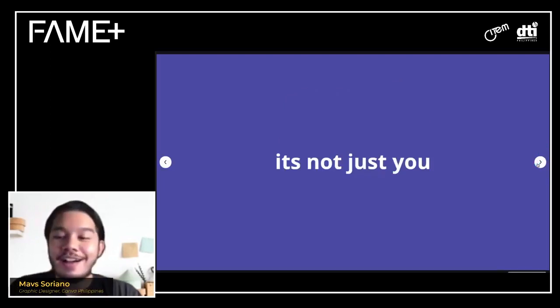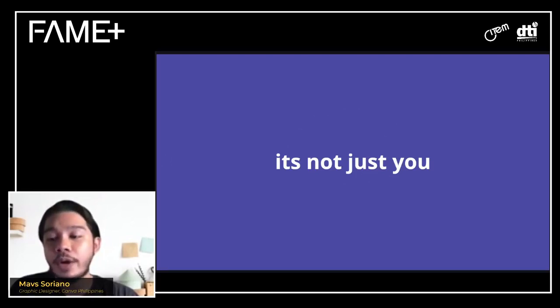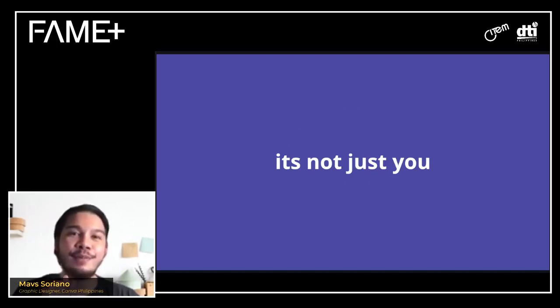So I just want to talk about how powerful graphic design is first before we dive into the demonstration. Why is graphic design powerful? Designing something is not just something that you create, because it's not just you. People are involved when it comes to designing, because in the first place you design so people can see it, and there's a purpose behind it.